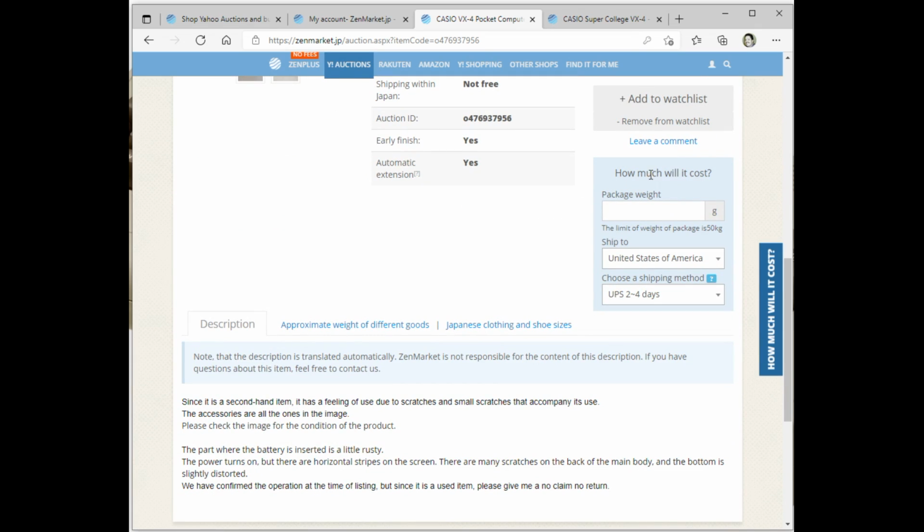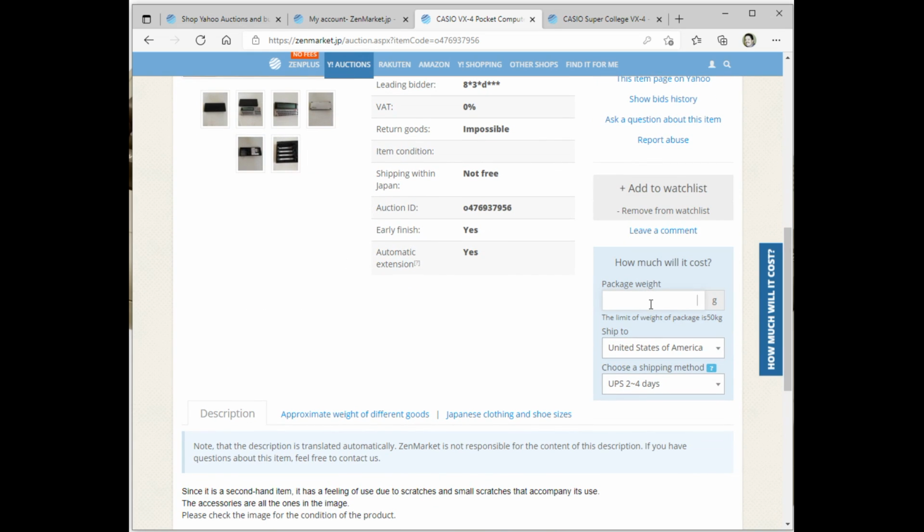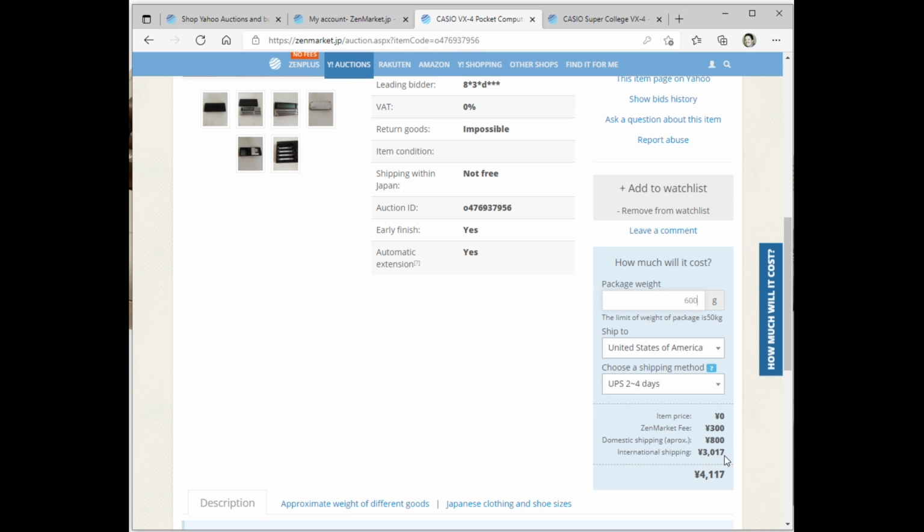And if you're curious about what it'll cost to ship, you can estimate it here. Just the unit itself is probably going to be about, let's say in a box, 600 grams. International shipping about $30. And even if this was, say, a kilogram, it's not going to change the shipping that much. With shipping, there's always a base rate, and then you add a little more for each kilogram above that.